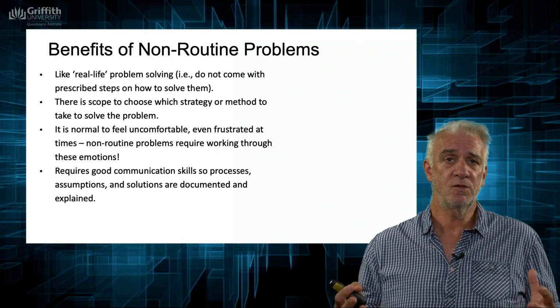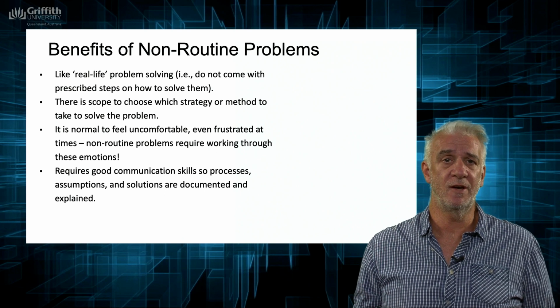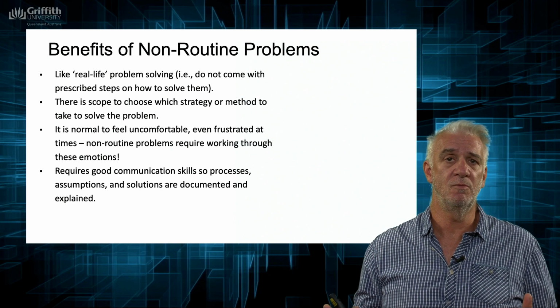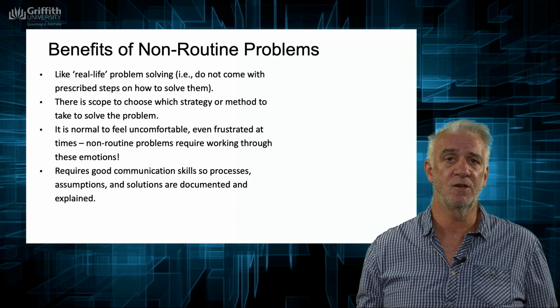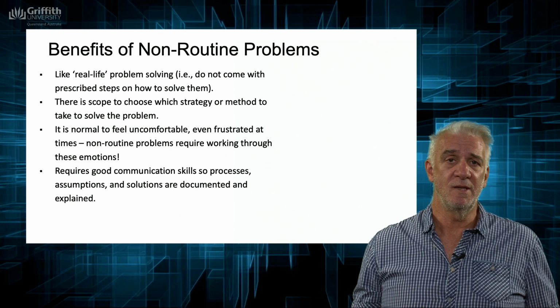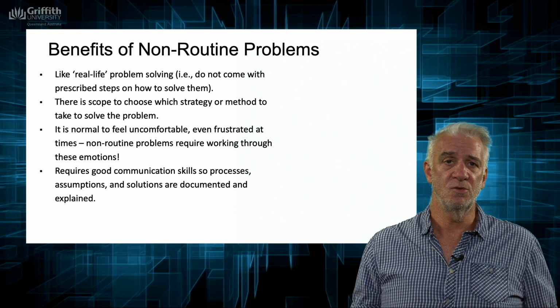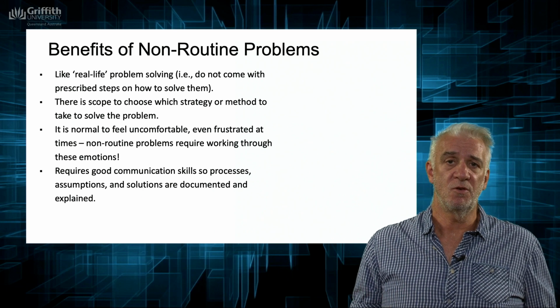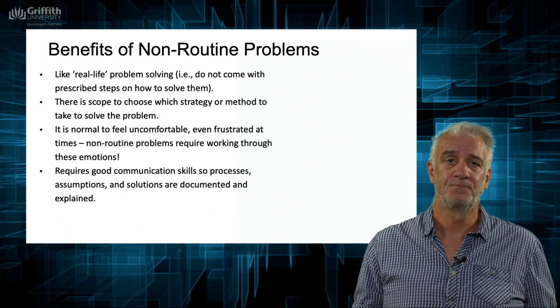What can we do? What do you do when you feel uncomfortable or you get frustrated? How can we press on? What are some steps you can take to help resolve the problem so you don't get stuck and frustrated and give up? And that's why it's important to have good communication skills, both yourself as a problem solver, but also yourself as a teacher of problem solving and mathematics.